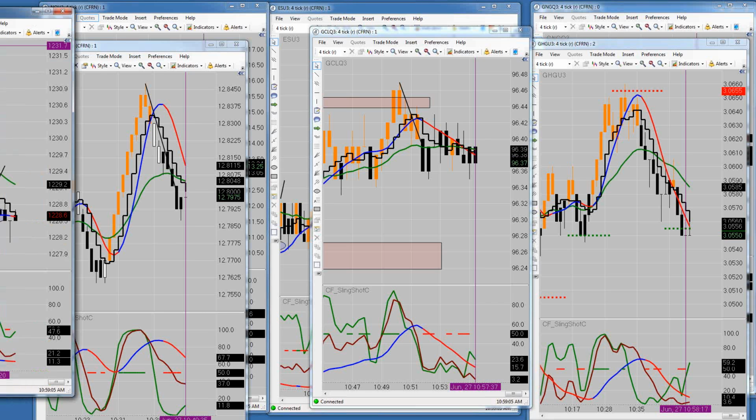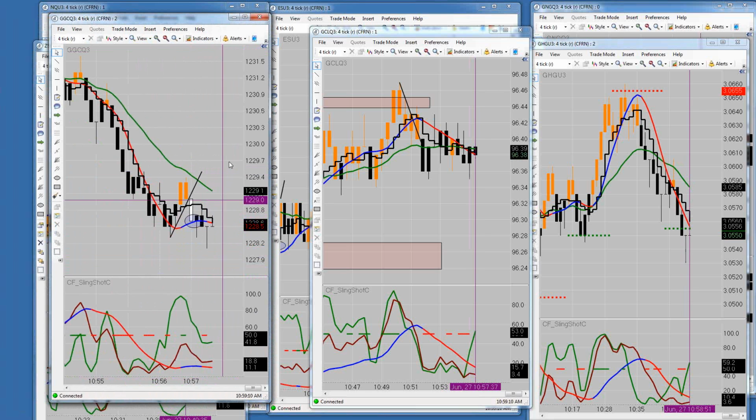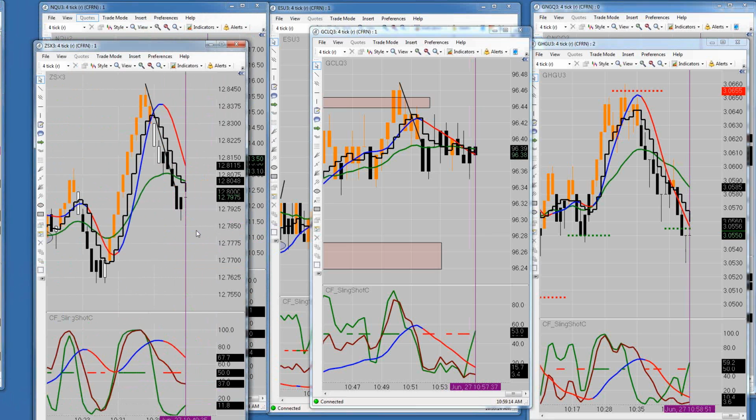If you got into the gold trade, it's gone 4 ticks. Stop should be at break even. I would definitely be out at break even right now, or maybe with a tiny bit of profit.